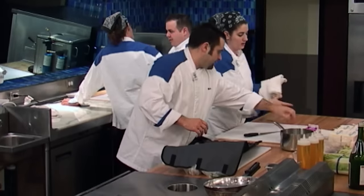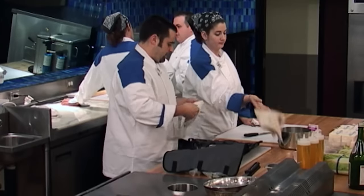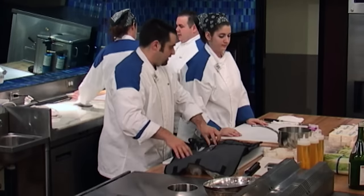Lacey, this is how I set up my station. Fold my towel in half. If you're gonna work next to me, try and do the same. I think Ben just likes to talk to hear the sound of his own voice. Just, it's more when I see. Aye, aye, Captain.